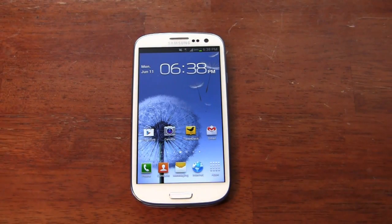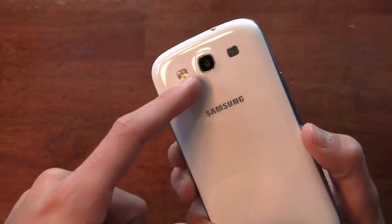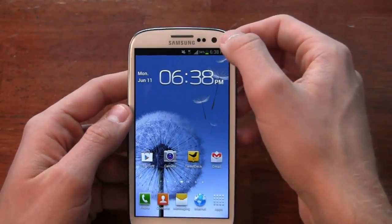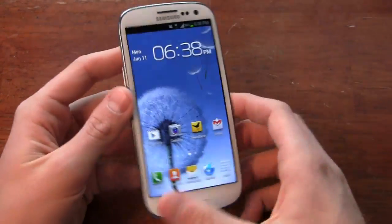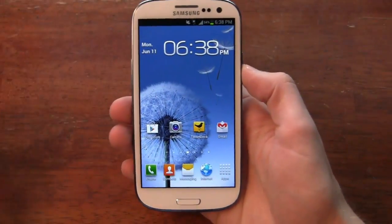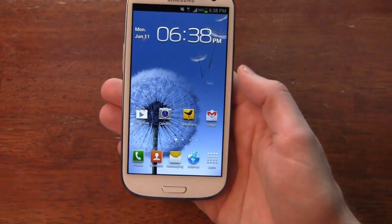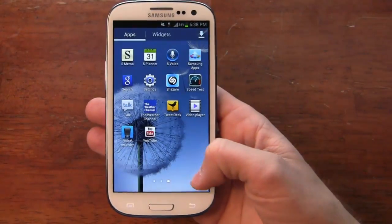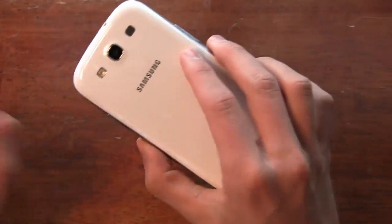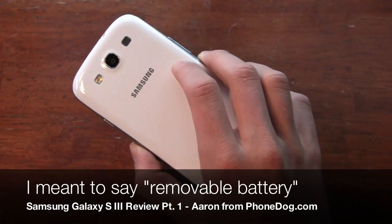4.8-inch Super AMOLED HD display, which is same across the board. Beautiful display, 720p, an 8-megapixel camera with 1080p HD video recording, and some really cool features, which we'll talk about a little bit later. A 1.9-megapixel front-facing camera. Android 4.0, also known as Ice Cream Sandwich, with the new TouchWiz pre-installed. There's no version number on this one. It's kind of like TouchWiz 2012, or the new version of TouchWiz, as you can see right here. And then it has a 2,100 milliamp hour battery, which is non-removable, and that's a really nice touch as well.